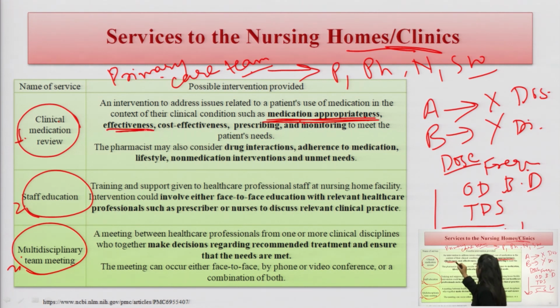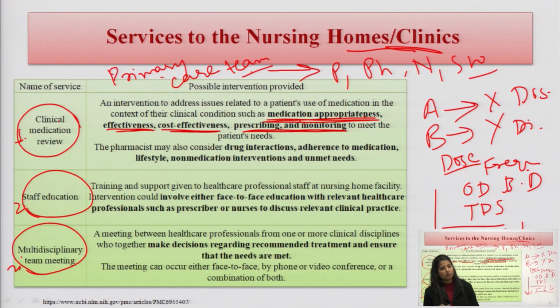Effectiveness, actually whether the drug is effective for treating a particular disease. Cost effectiveness, is it cost effective? Means at the optimum cost, the effectiveness should be high. This is called cost effectiveness. Prescribing and monitoring. Monitoring of the drugs, especially which have a narrow therapeutic index, and the patients who are suffering from chronic illness. So these all the points will be covered in the clinical medication review.